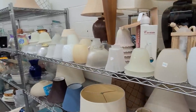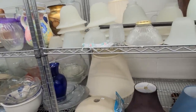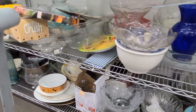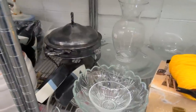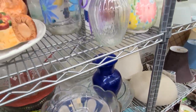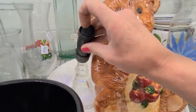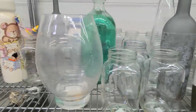The lamp section is always a good place to check for little fairy lamps and fairy lights, which are very, very trendy at the moment. All sorts of shades. Platters and dishware and vases here. No glow.